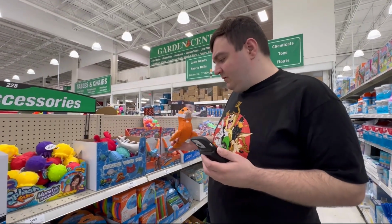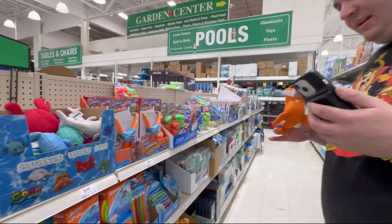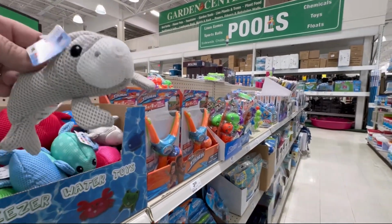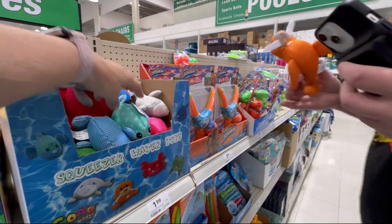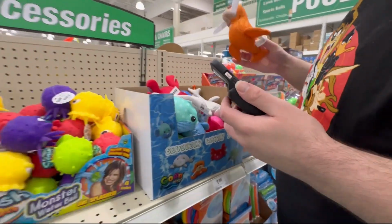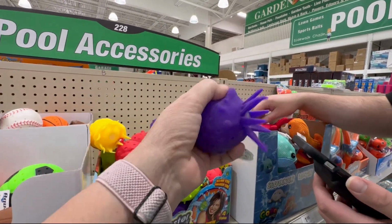Craig's checking out the pool toys. Oh, it's a walrus, a manatee, a crab, and a frog. A whale and a fish. There's the manatee. Well, that's just too cute. A little fishy. They just have all kinds of things now for pool toys. I like these little squishy ones.